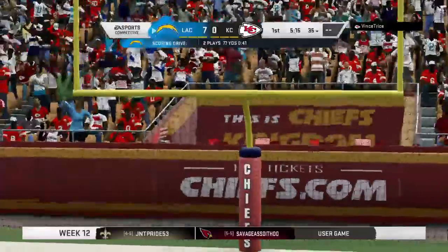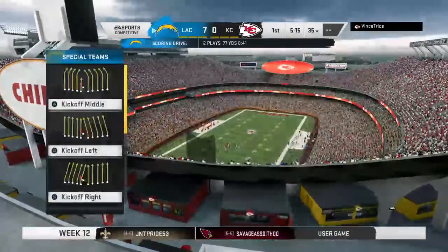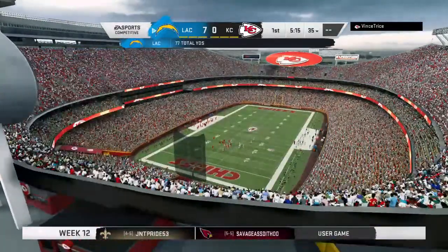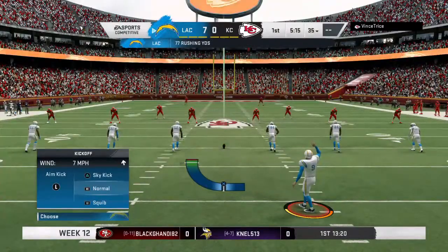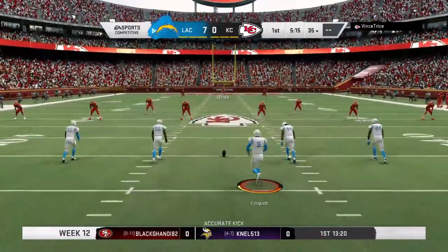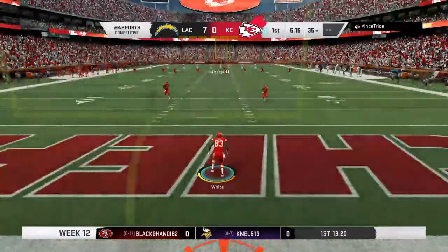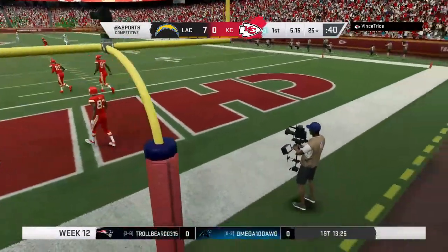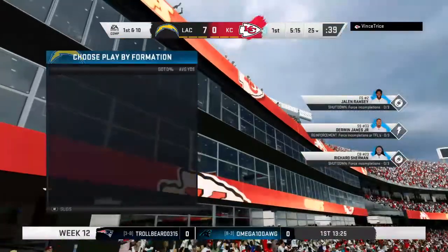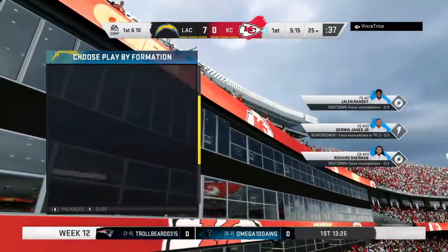And they are able to strike first here on their opening drive. Crosby with the extra point, and it's now a 7-0 game. Chargers 7, Chiefs nothing. Set now to kick this one away, and off it goes. And that'll carry over the back line of the end zone for a touchback.